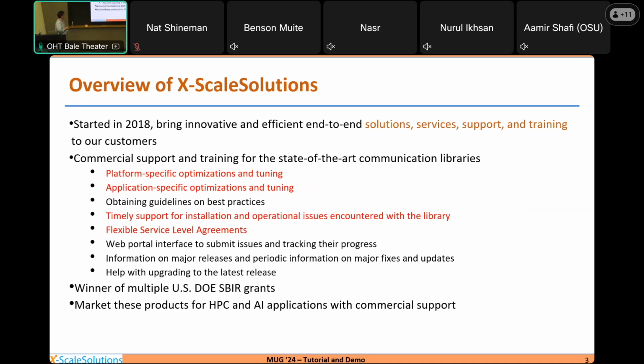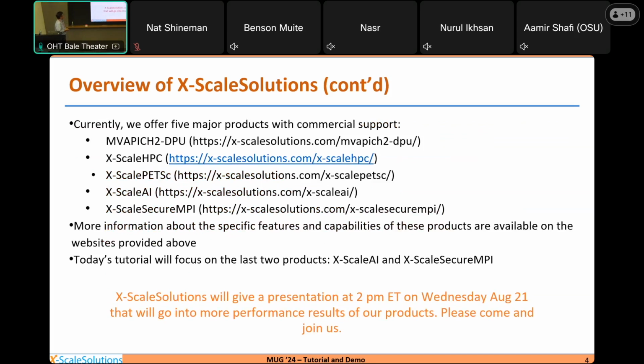We are also a winner of multiple US DOE, Department of Energy, Small Business Innovation Research awards. We're marketing our products basically in HPC as well as AI applications, especially for communication-related needs. Currently we have 5 major products. One of them is the MVAPICH library with DPU offloading enabled. I'll show most of the latest results. By the way, that's what Rich just talked about before lunch. That's the DPU we're using.